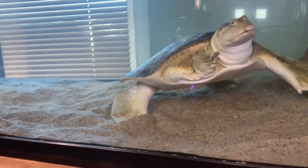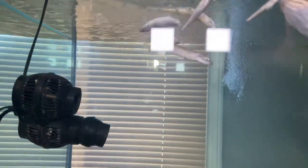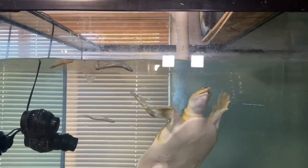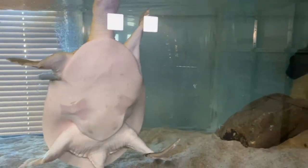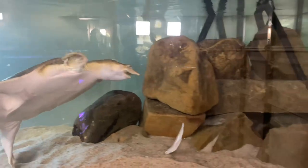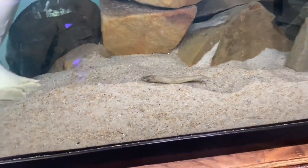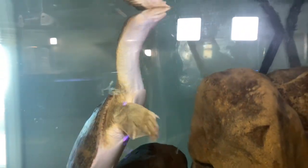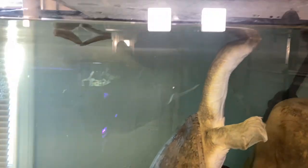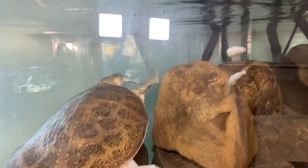Another thing I'll do with the silver sides is I'll drop them all in so she has to chase after them. Because of the little current in the water, they sometimes float away from her. So she has to chase them down, just like that. But of course they stop right there. You got a couple more coming, girl, right behind you. There's a couple more right there in your face.